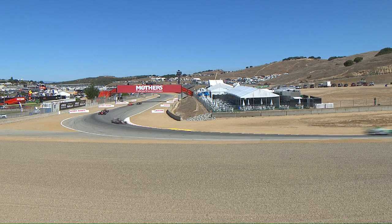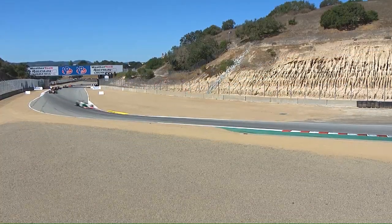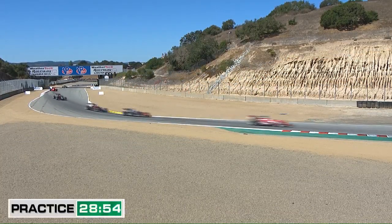I don't think that the majority of the teams will really work on anything between a different qualifying setup right now or a different race setup, because it is the longer session. Really, it's all about just trying to get the balance and for their drivers to get comfortable with the cars.